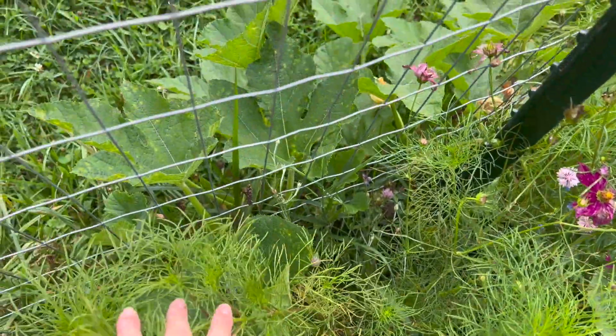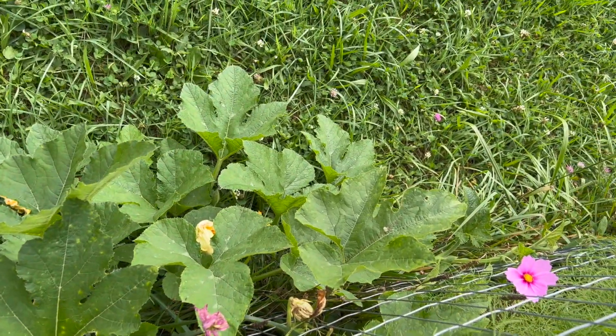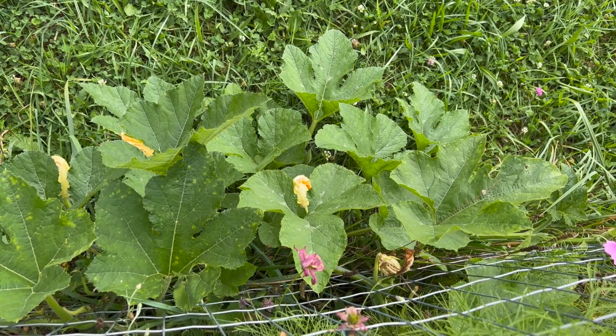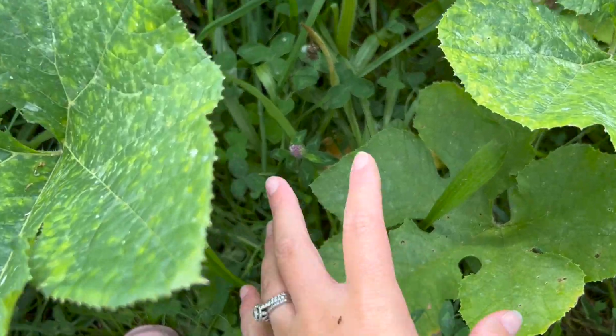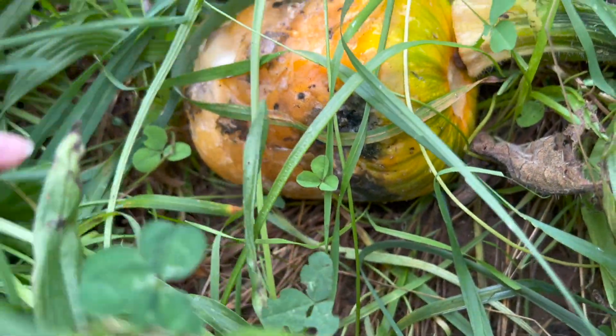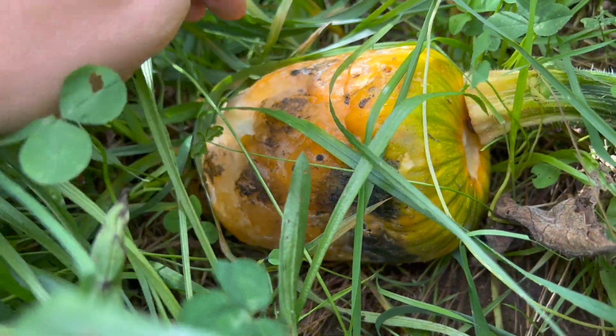Some of the squash plants had decided to grow outside the fence, and then they even were woven back in. But we also found that we have a pumpkin growing on the outside of the fence that the chickens haven't found yet. So I'm lucky about that, but it seems to have stayed hidden enough to where they hadn't detected it, nor any other animals. So I'm excited about that.